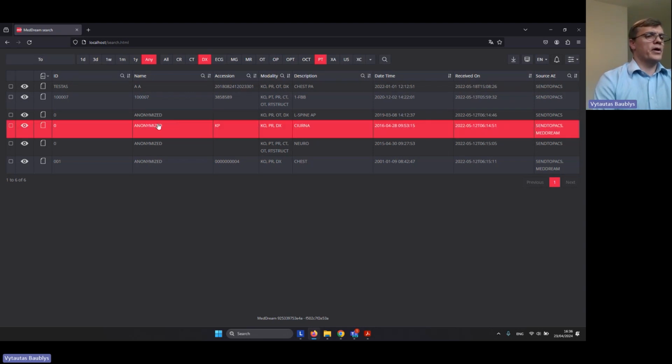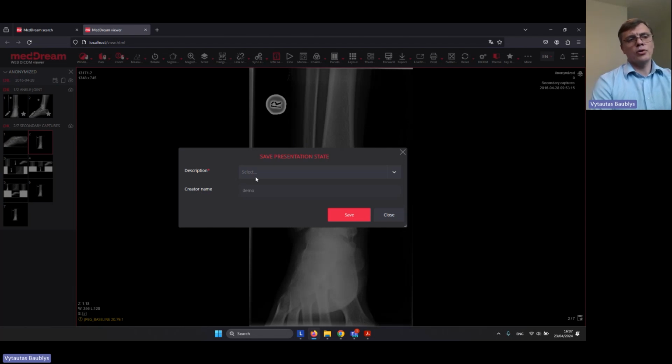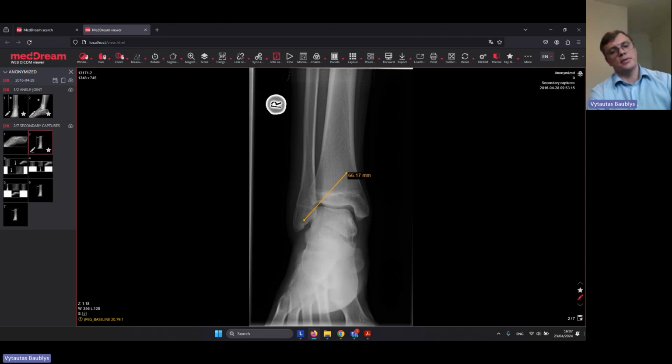Yes. So this function we also presented. Now the saving. For example, I would like to save it. Then I click. I already configured my MedDream, so I can put any description on top of the image and click save. Yes, and I click. Now it's saved with my labels. So when I open it, I will see additional labels, who saved it, and I could search in future if it would be mandatory for my clinical trial, research, or other activities.